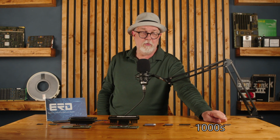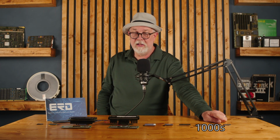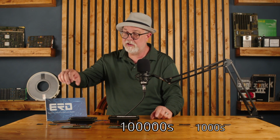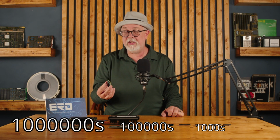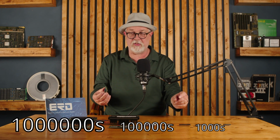So technology has shrunk. So the number of transistors in this was in the thousands. The transistors over here, hundreds of thousands. The transistors over here in the millions. So they really have microsized and shrunk things.